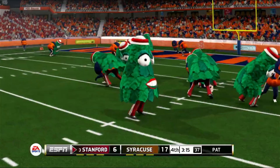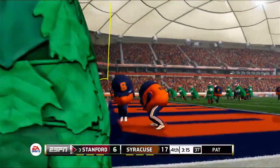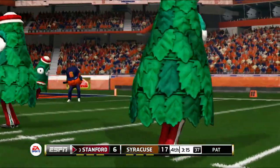Tight end. This guy can play some football. You bet he can. He's such an all-around player. He's just as good at blocking as he is at catching the football.